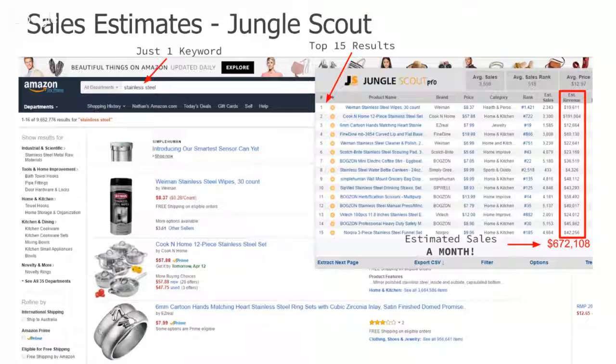So you can keep an eye on things and track it that way, which will take you a lot of time and be quite painful. Or you could just use Jungle Scout, which is a hell of a lot easier. It takes 1 second. It's got a button on Chrome. It'll tell you the sales rank of everything that you can find on every page.